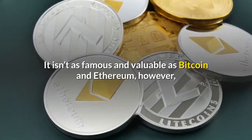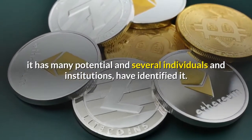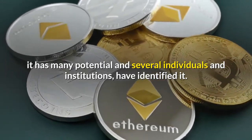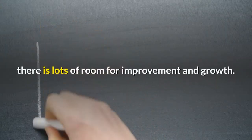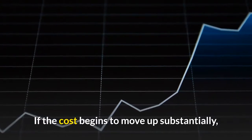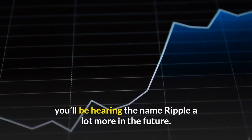It isn't as famous and valuable as Bitcoin and Ethereum. However, it has many potential and several individuals and institutions have identified it. Ripple has raised in value a lot over the past few years. However, there is lots of room for improvement and growth. If the cost begins to move up substantially, you'll be hearing the name Ripple a lot more in the future.